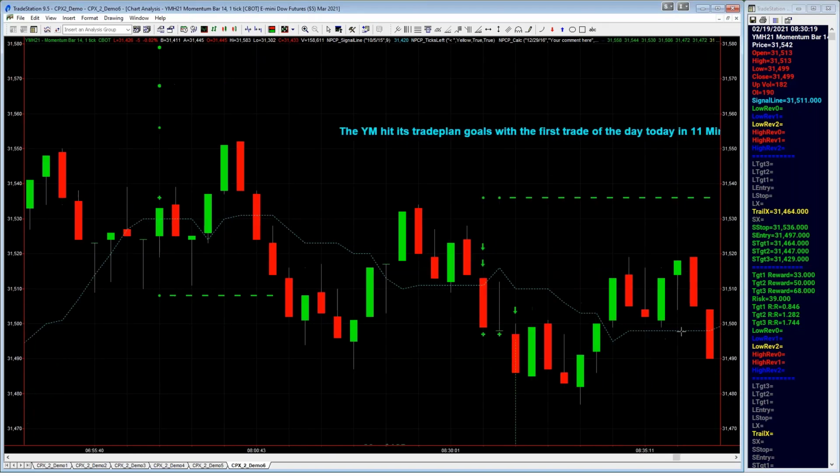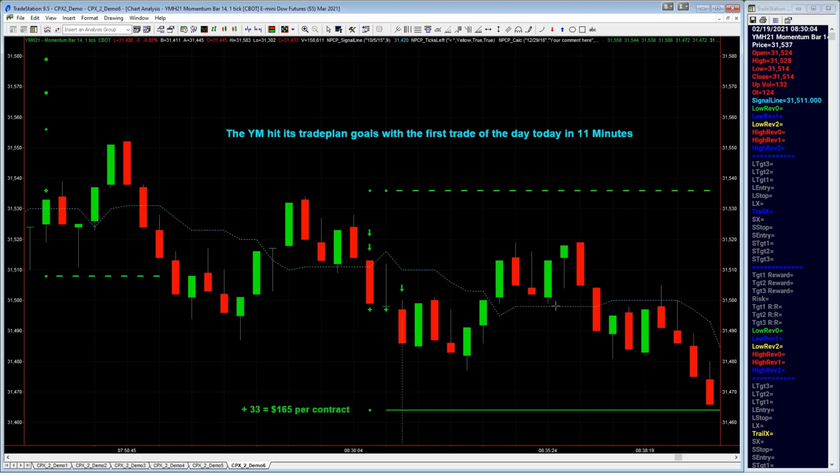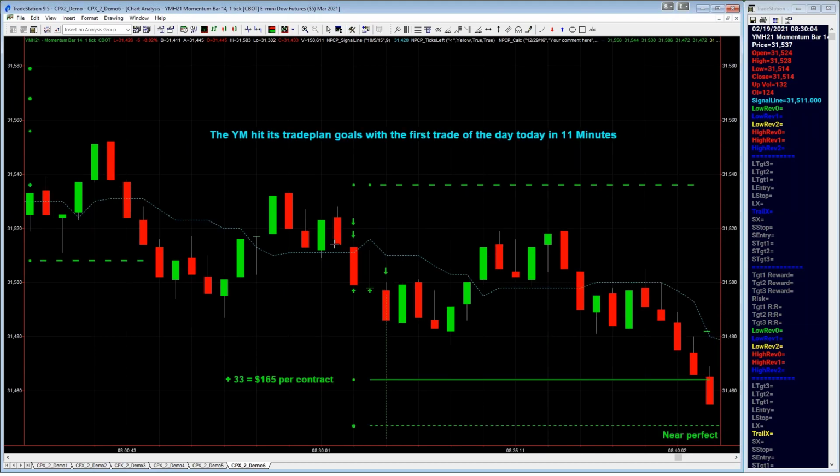It comes down. Notice that it takes time to develop. The stop is up here. And it ultimately works its way down. On this particular chart, because we're using a 14-tick momentum bar, it's a larger chart, we take profits at target one. And that was good for 33 points, $165 a contract. We could take profits at target two and target three.